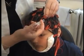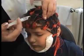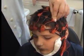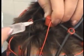Should that happen, the EEG result will show a flat line, meaning that the electrodes were short-circuited and share the same potential.